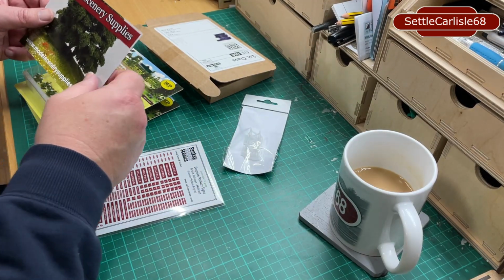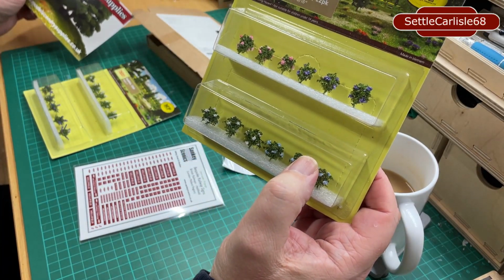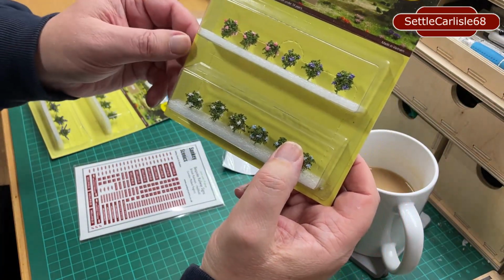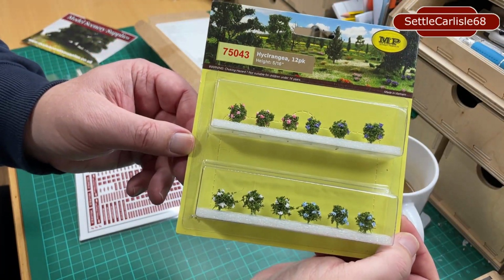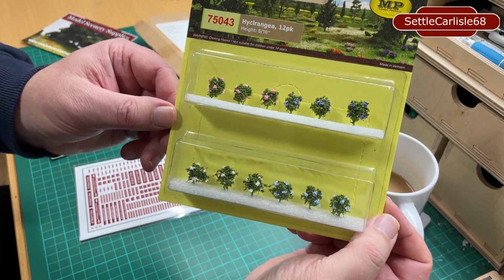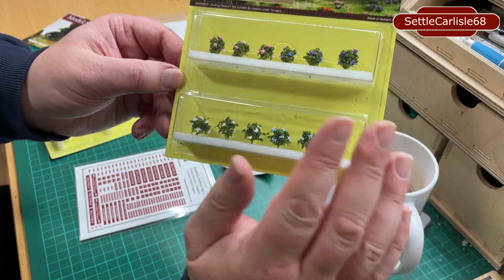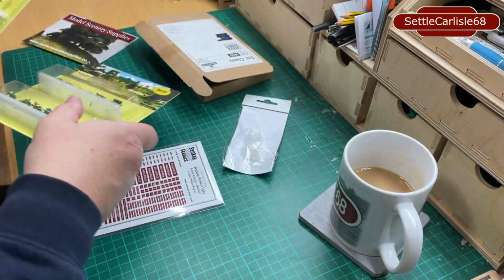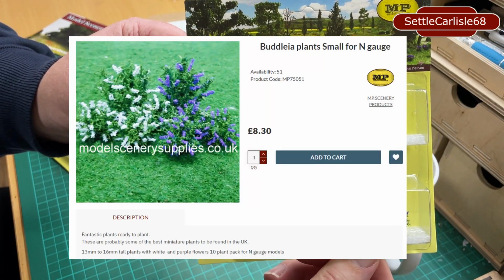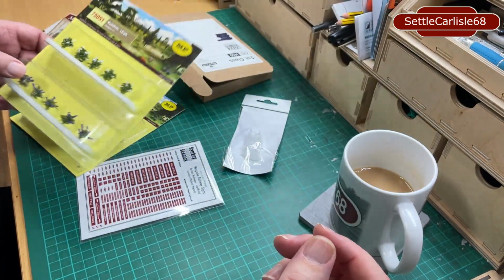The next ones were purchased from Model Scenery Supplies. I've bought some hydrangeas. These will go in the garden, or gardens, of the White House at the top of the hill, top of the tunnel. I'm going to use those, and also the good old buddleias. There'll be some of those going in the garden, and obviously on the railway as well, probably around the station.